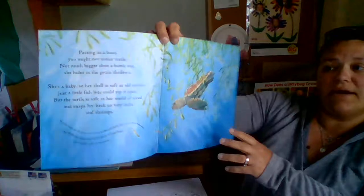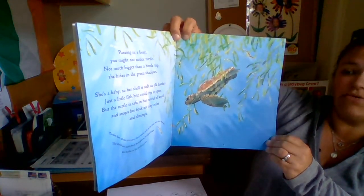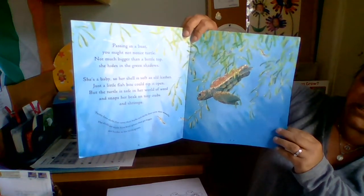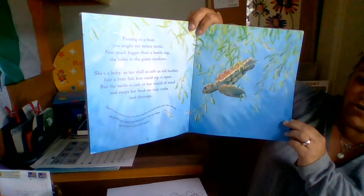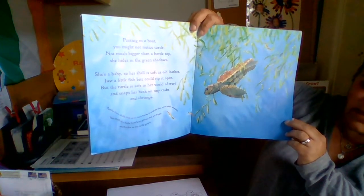Passing in a boat, you might not notice turtle. Not much bigger than a bottle top, she hides in the green shadows. She's a baby, so her shell is soft as old leather. Just a little fish bite could rip it open. But the turtle is safe in her world of weed and snaps her beak on tiny crabs and shrimps.